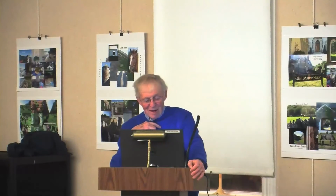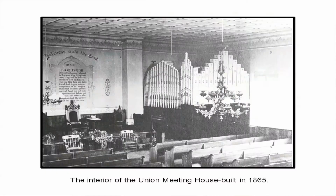Anyway, the Union Meeting House then was built in 1865. It's in pretty good shape. We had it painted over the last year, and we are in the process of having some soffit repairs going on right now. You'll see staging all around it. But it's been well preserved, and we're very proud of it as the center of our historical society.